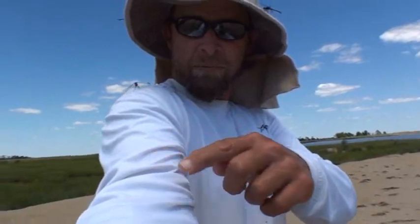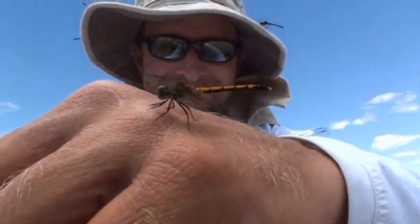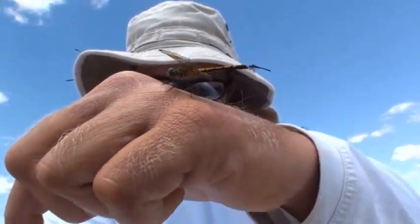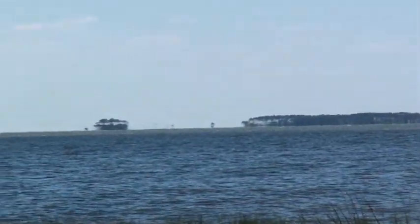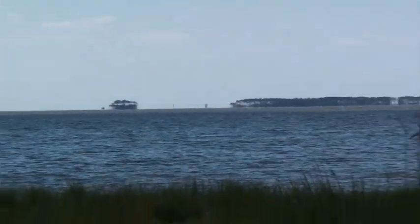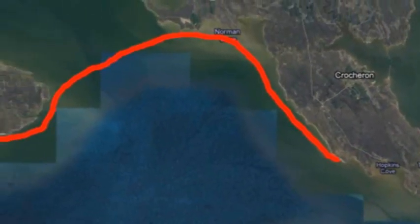Natural bug spray. Horsefly killers. Don't let me get bit, guys. You stay on me. I could have stayed on the dragonfly beach, but it was still early in the day and I had time to paddle.